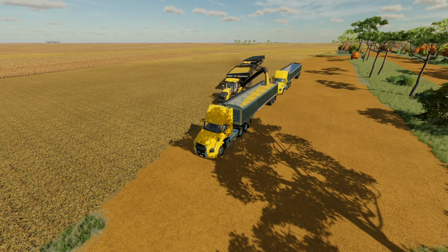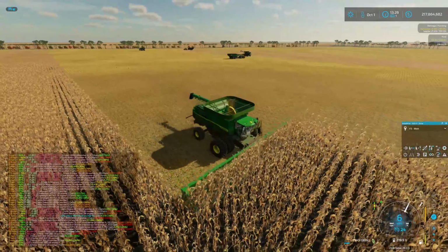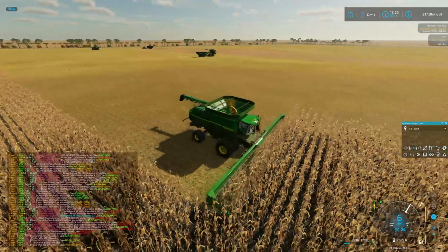Hi everyone, just a quick update for you. We got through the couple hour rain delay, gave the crews an early lunch, and we've been back at it now for, I don't know, about an hour or so. Crews are doing a phenomenal job running through acre after acre of this harvest.